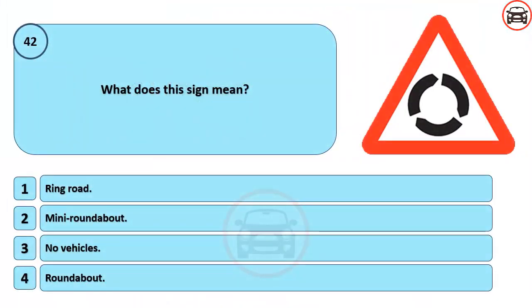What does this sign mean? 1. Ring road. 2. Mini roundabout. 3. No vehicles. 4. Roundabout.